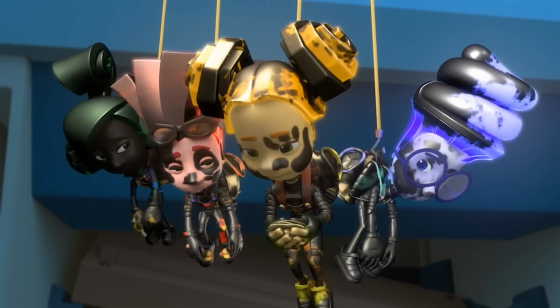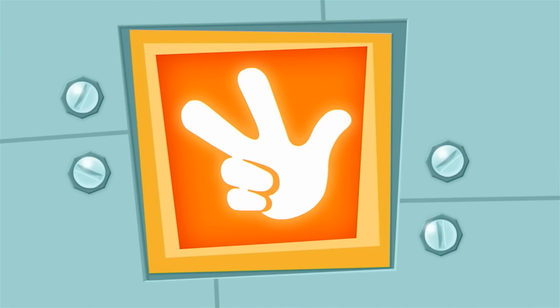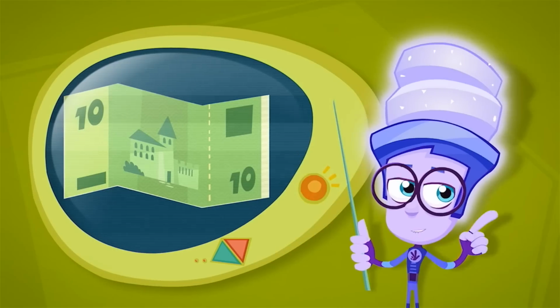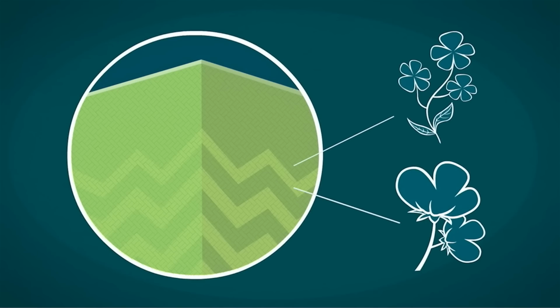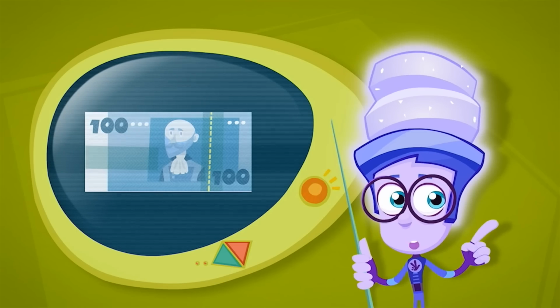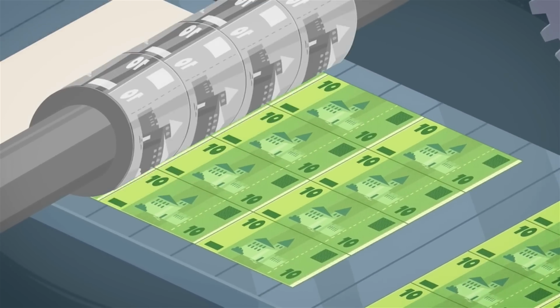Money is nothing more than just paper. Although money is printed in strict secrecy, we still know something about the process. The paper used for money is made out of cotton and linen. It's stronger than normal paper made out of wood, which means it doesn't rip as easily, even if you fold it thousands of times.